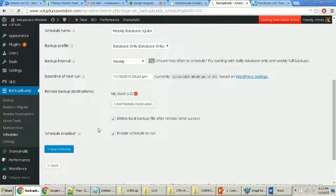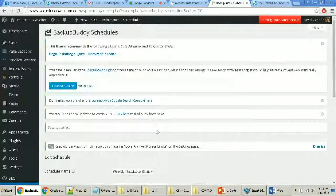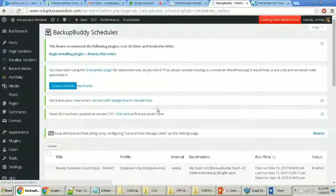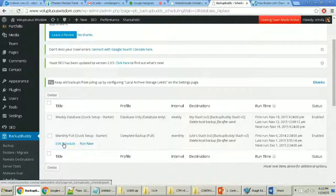So what I have it set up right now is once a week it will back up your database, and that's automatic. Yeah, automatically, so you can set and forget. And then the other one is a monthly one, and that does the full database.